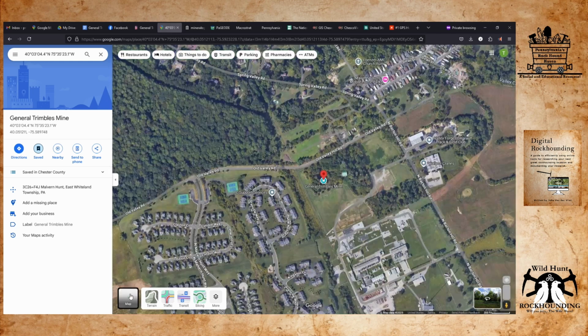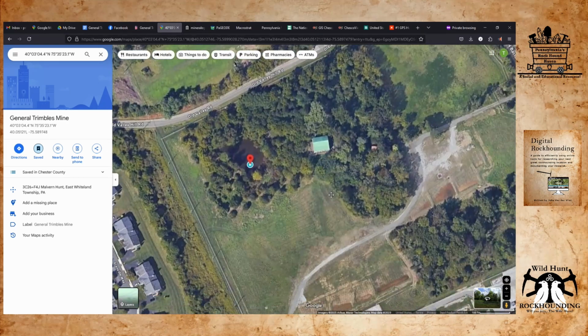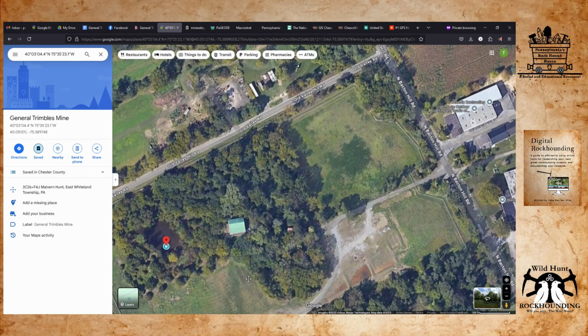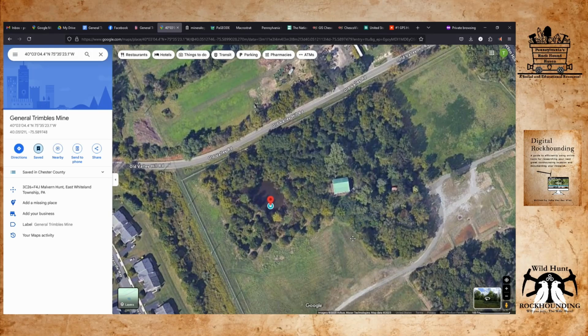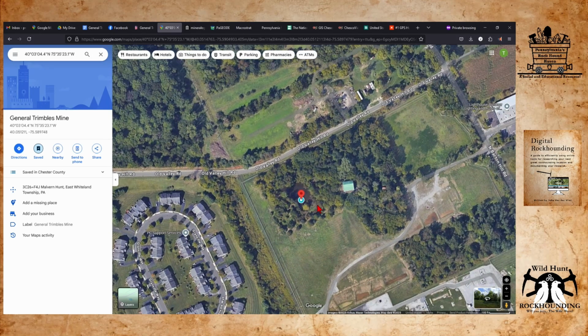So we're going to left-click into satellite, which reveals, with a little bit of a scroll wheel zoom in, that this property appears to have a fence around it and is developed. So we are not getting access to this location, but we are still curious about the minerals around here. Let's dive a little deeper.